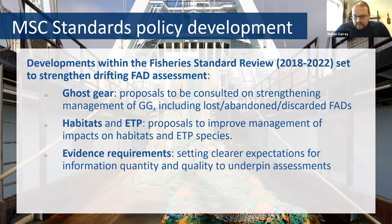Partly that reflects the fact that we take this process quite seriously, given that now we're approaching 20% of the world's fisheries are assessed against the MSC standard, and a considerable portion in addition to that are working towards it through many fisheries improvement projects around the world. So we take this very seriously. And as a consequence, we want to make sure we reflect where best practice is at when it comes to a number of important and different topics. So here we highlight the ghost gear, habitats, ETP, and evidence requirements areas that I think are particularly important.